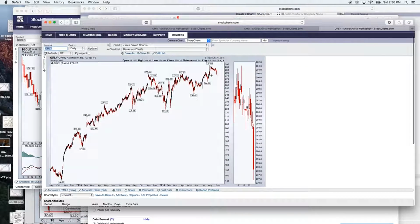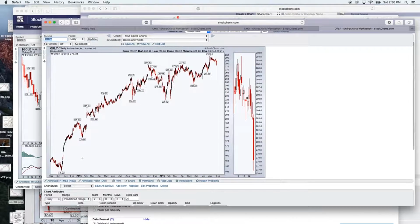I could see this being a false breakout and catching a lot of people and then washing them down to 248. That would be interesting. There's a lot of meat on the bone on this one. So that's all I have for the week.